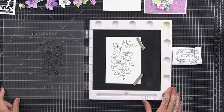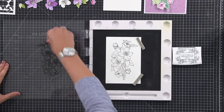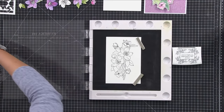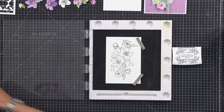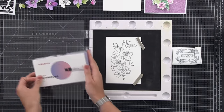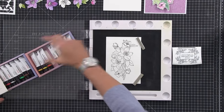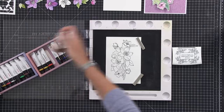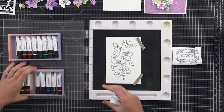And then you get this beautiful crisp image. I don't need to re-stamp that, it's absolutely fine. So I'm just going to get rid of that. Set that aside. So I am going to use the lovely watercolours, and I'm going to do a purple and a pink flower. So I'll just leave those there.